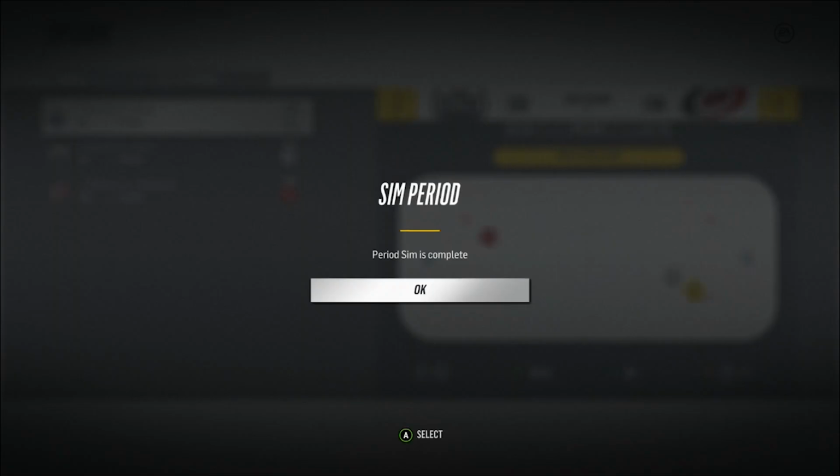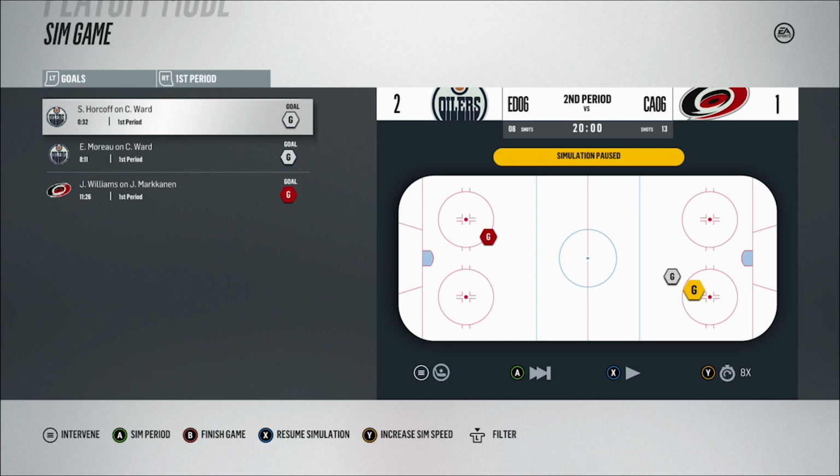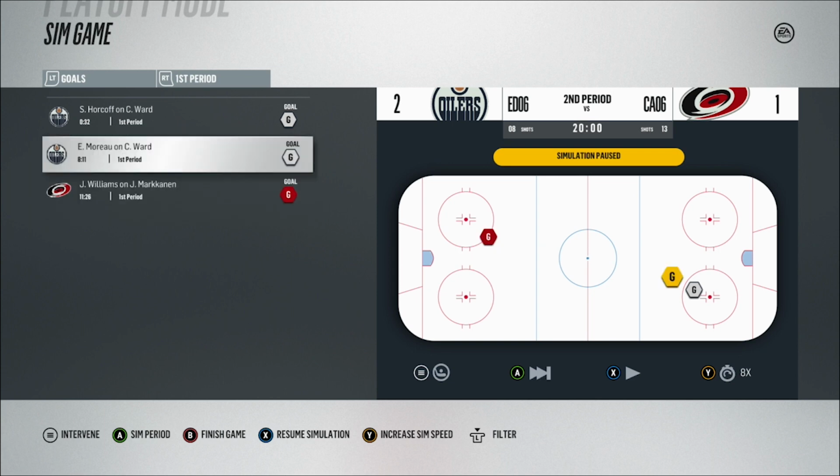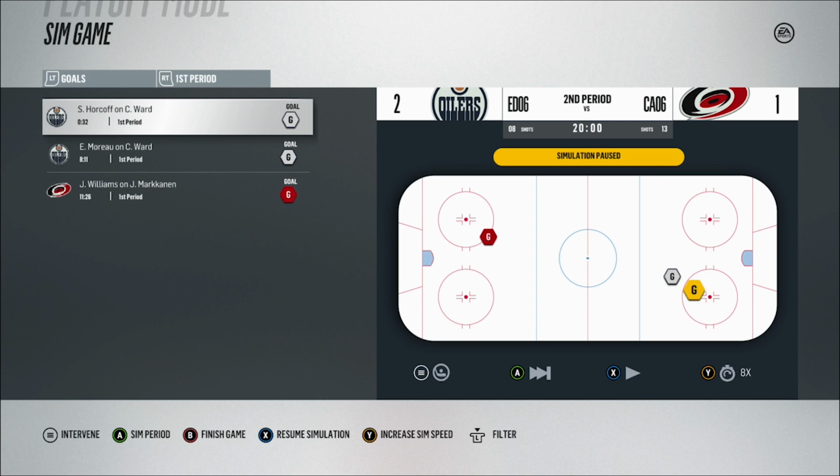So first period here, and Edmonton's got the lead surprisingly. Justin Williams, who's known as Mr. Game 7, comes through with the first goal of the finals. And then Ethan Morrow and Sean Horkov get Edmonton on the board to have a 2-1 lead after one, but the shots are in favor of Carolina, who are up 13-8.